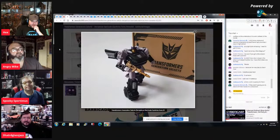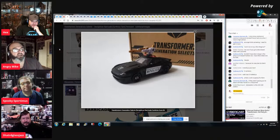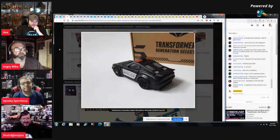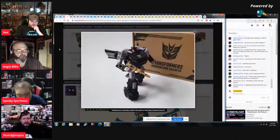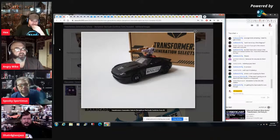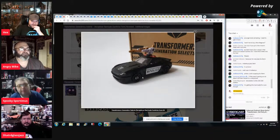All right, here's the Generation Select Barricade. Well, there's multiple rumors on what it actually will be. It might not be Generation Select. It actually might be an Amazon 2-pack with possibly Punch/Counterpunch as Drift and I forget the other character's name I heard. But this here is a total pass for me because look at this.